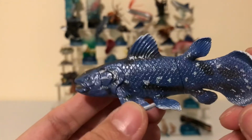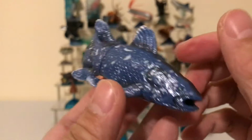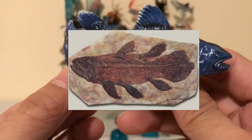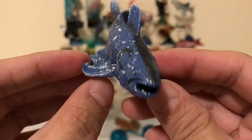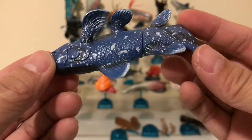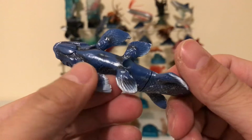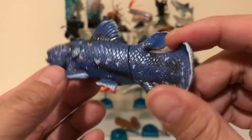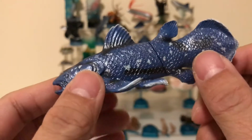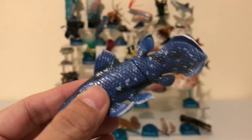Out of all the figures in this set, this one really lives up to the name fossil fish, as fossils of this fish have been found dated back to over 400 million years ago. So this guy is really awesome how he was discovered. People thought that this fish was extinct, but back in 1938, some fishermen caught this weird looking fish off the coast of South Africa, and it turns out that it was a coelacanth. And when scientists went back there to look for more, they found like a whole family of these living there.